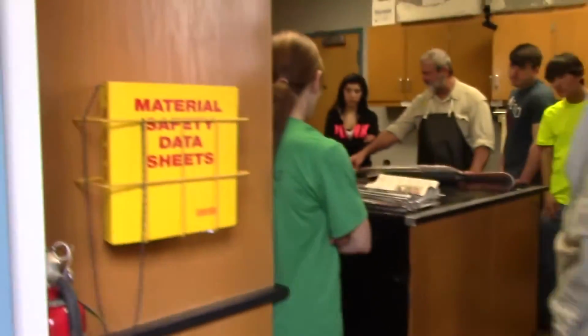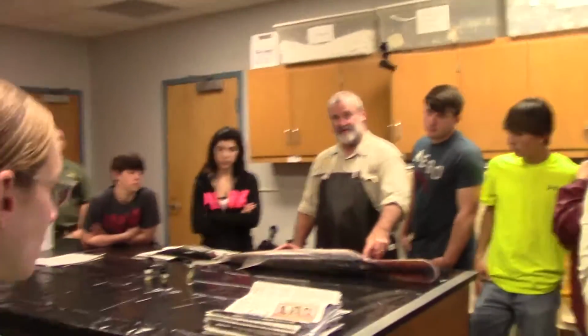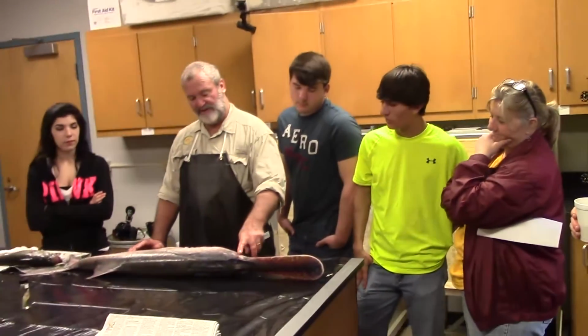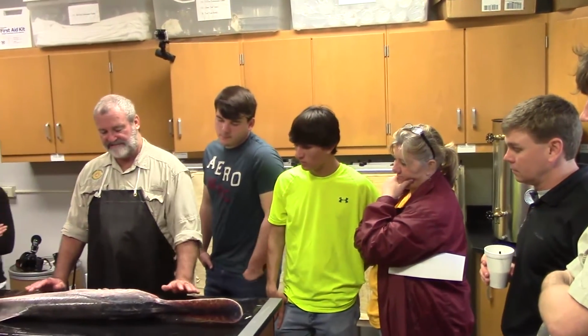Predators, largemouth bass, which have large eyes that are near the top of the head. They're always looking up. I've also caught paddlefish that are completely blind, and they're doing just fine because they detect so much information from here, they don't even need the eyes.